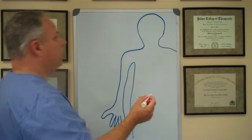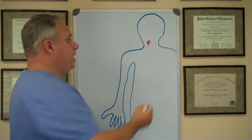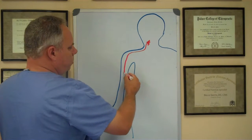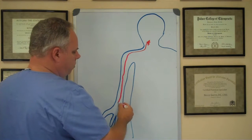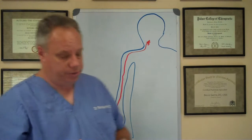The median nerve is a nerve that starts in the neck, coming off of the nerve roots of C5 through T1. Now let's just show you. The median nerve begins in the neck, travels down the arm, through the shoulder, the arm, the elbow, the forearm, and sends branches into those 3 fingers.